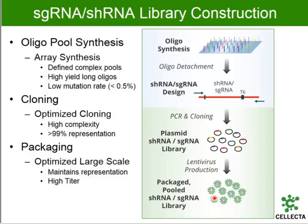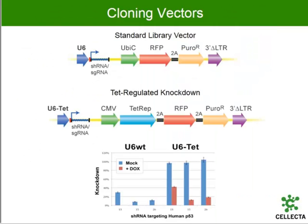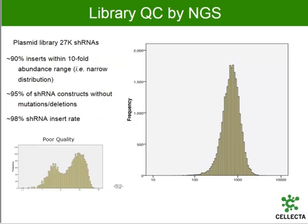And these are highly efficient in infecting large populations of cells. In addition to the standard vector, we also do have a TET-inducible vector that's shown here. We use this for some specialized screens. Again, this is the advantage of the approach. We can actually make a library in both vectors very easily by cloning the same set of oligos in either one. And then we have an array of different choices in terms of the vectors that are usable for this.